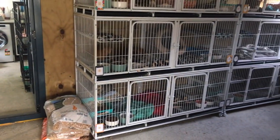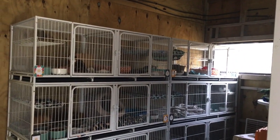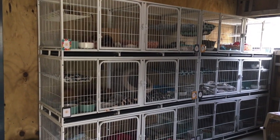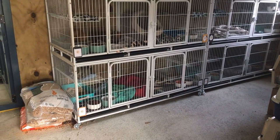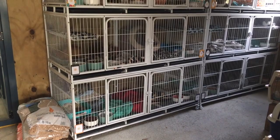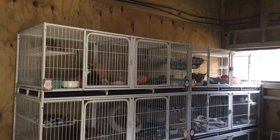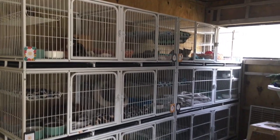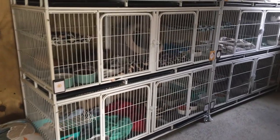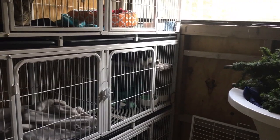What we have over here is our first bank of cages. When cats first come into us, they do a 14-day quarantine, and what we do is we pop them in these cages here while they get settled in, while we treat them for fleas, worms and other parasites, and we use that 14-day period to assess them for underlying illnesses. It's not a completely fail-safe process. Illnesses can still crop up after the 14-day period, but this at least gives us an opportunity to figure out the worst of them, hopefully.